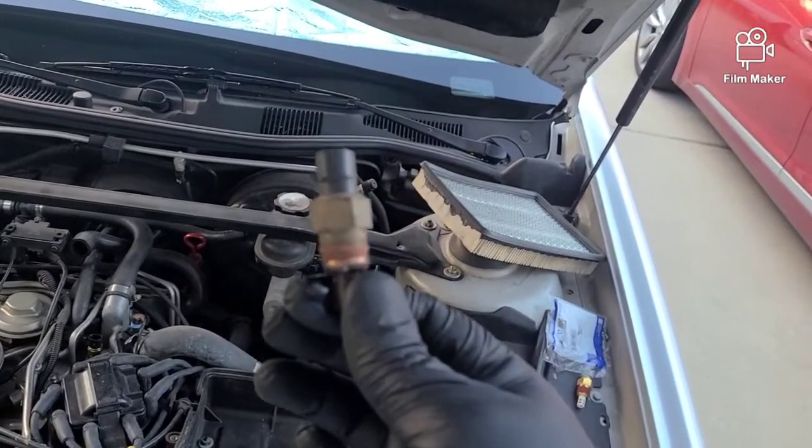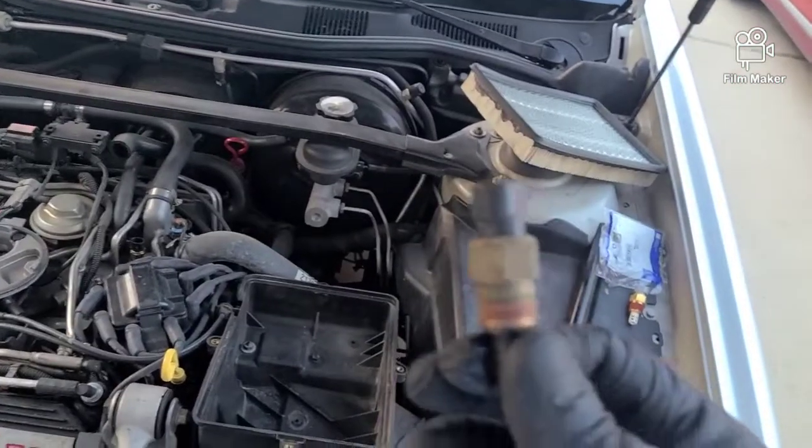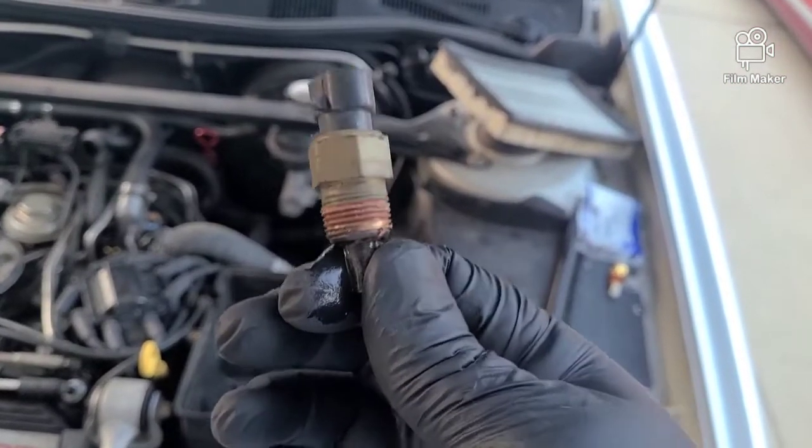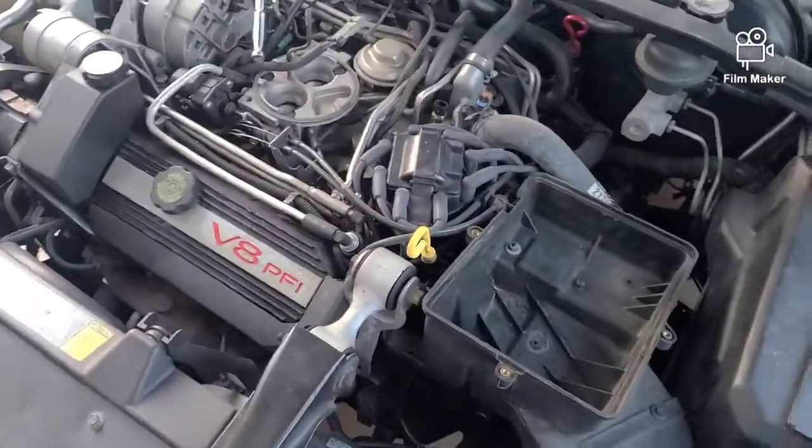Okay, so when you're doing these sensors on your car, you just want to tighten this up enough where it's just not overly tight. You're just doing enough to make it firm. So that's all you got to do.